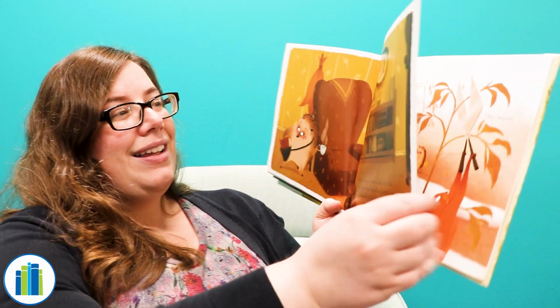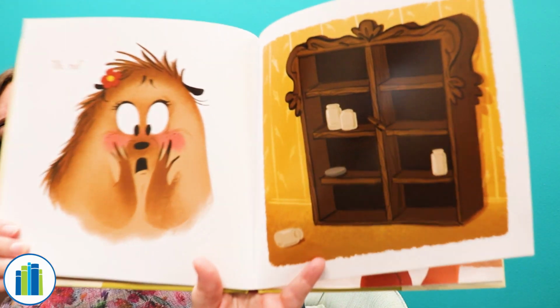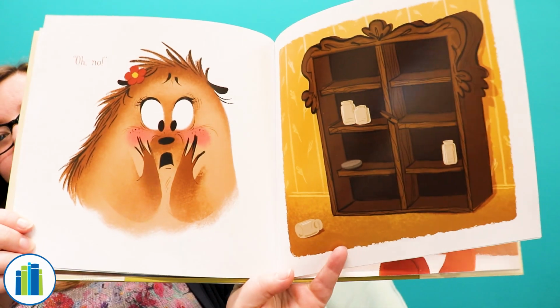At last, Malina was able to take a sip of tea. She pulled a book from her bag, excited to read to her shelves of jam. She turned. What do you think is going to happen? How many jars of jam does Malina have left? Oh no!